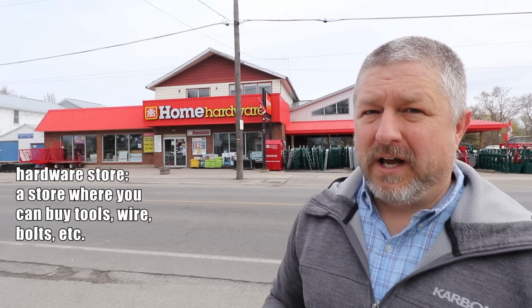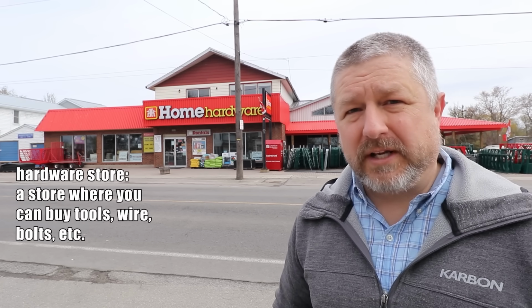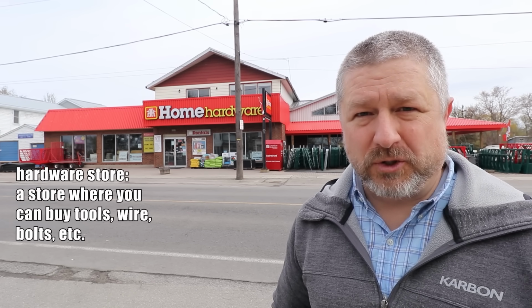The store behind me is called a hardware store. A hardware store is a great store to go to if you need to buy tools. You can go to a hardware store to buy a hammer or a wrench. You can also go to a hardware store to buy things like bolts and nuts and washers and screws. If you want to buy beer in my province of Ontario, Canada, you need to go to this store. You need to go to the beer store. I think it's pretty clear what they sell here.